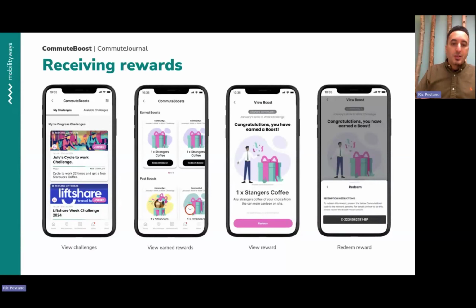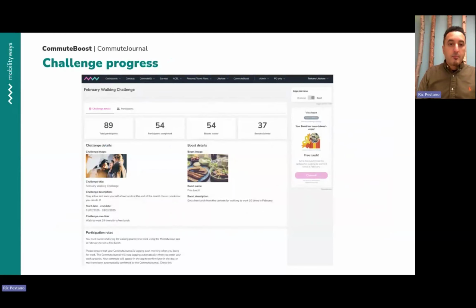So actually, this is probably more like something like merchandise. So I'd be given the code, which I could then send off to my challenge administrator. But if this was for a coffee to take to a point of sale in a canteen, rather than showing the code, it would simply be a little swipe that the person working the canteen point of sale could swipe to redeem the boost, to say that they've handed over the coffee. Okay, so that's the experience for the employee within the app.